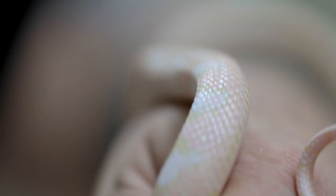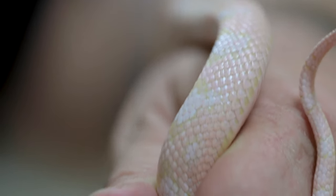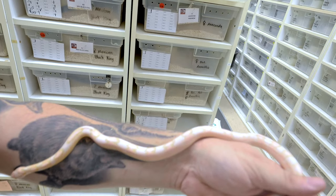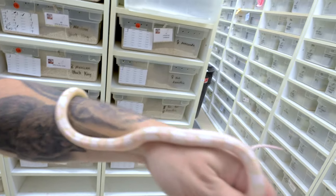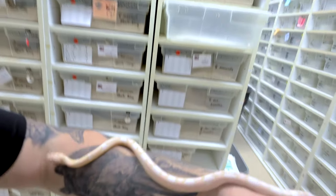The motley and the snow are, of course, recessive mutations. There's actually three recessives total. And then that coral is a polygenically bred trait for that beautiful pink coloration. And then the green just is kind of part of the color of a snow corn that sometimes comes out. Unbelievable. I mean, this is literally one of the craziest snakes I've ever seen in my entire life.